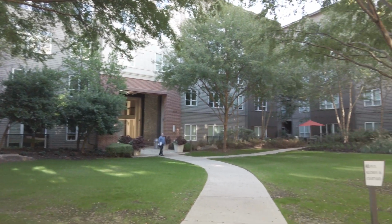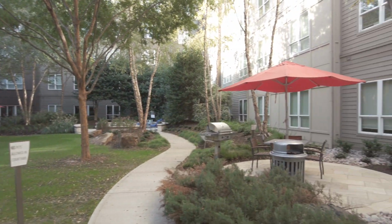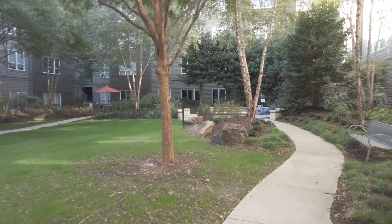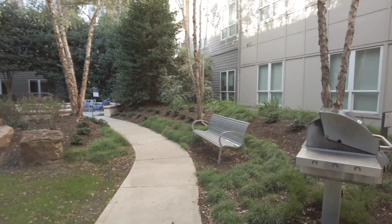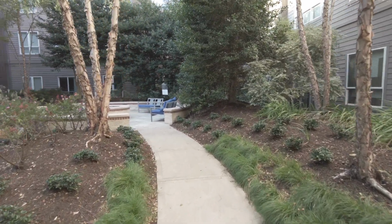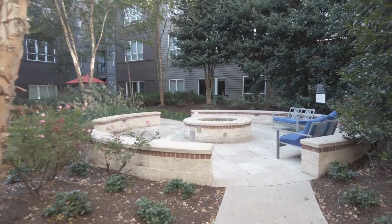So this is not really a sunning area so much. You're not going to get sun because there's so much trees, but it's really a great area to enjoy just privacy. So if you just need to get out and enjoy some time with yourself or with your friends, this would be a great area to go.